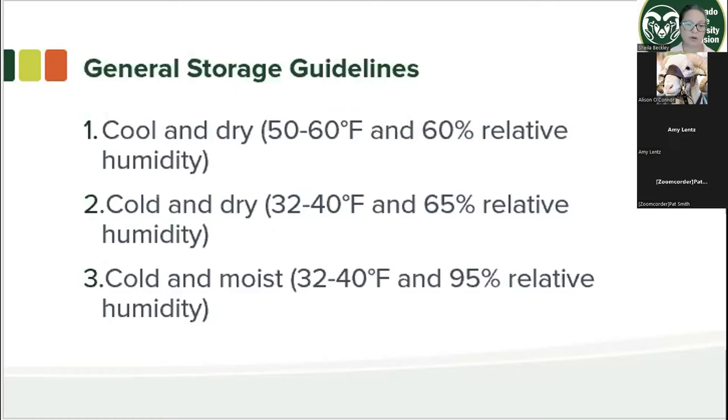Number two, cold and dry, 32 to 40 degrees Fahrenheit and 65% relative humidity. That would be your refrigerator on the upper shelves. The third one is the cold and moist, which is 32 to 40 degrees Fahrenheit. That's also your refrigerator and 95% relative humidity. So that's the most humid. That would be your vegetable crisper drawer on the bottom.